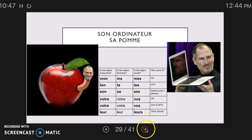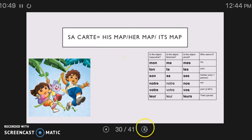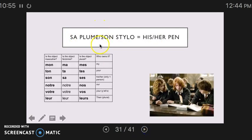Let's look at a few examples on what this means for when we're reading. When we see sa carte, we can't tell if it's his map, her map, or its map. Similarly, when we see sa plume or son stylo, if we have three people here, we don't know who exactly we're talking about, if they are masculine or feminine. We only know that that object, the plume, is feminine, and the stylo is masculine. And it's one of the three.